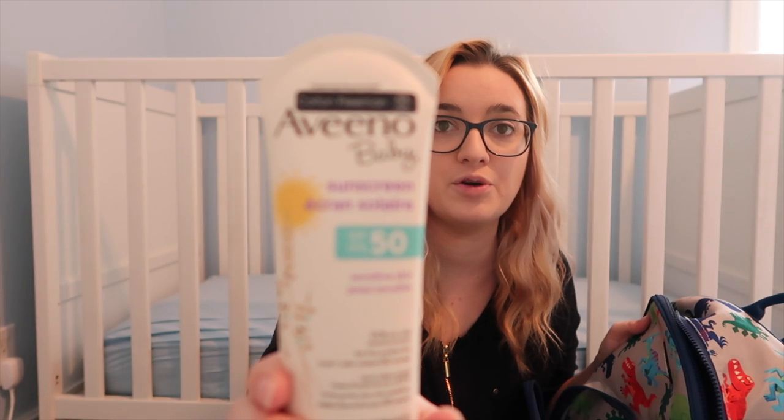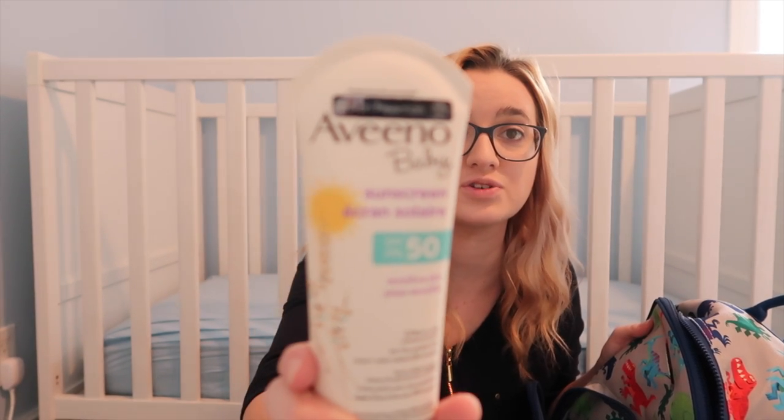This is the Aveeno baby sunscreen. This is my absolute favorite sunscreen. We've been using this forever. This is the SPF 50 for sensitive skin. I absolutely love Aveeno. I would 100% recommend this. It's labeled with his little name on it.